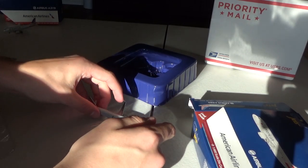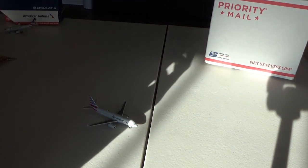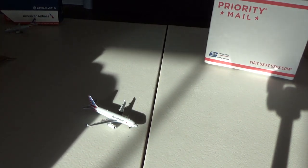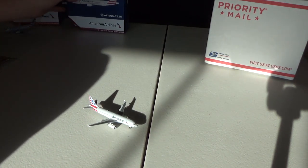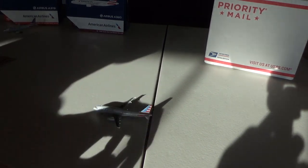All right, there we go. That's okay, I mean, it's not Gemini's fault that time, or the retailers, or the shippers. It probably was legitimately not glued in, so I'm going to give that a pass. But wow, that looks really good. Let's take a look.